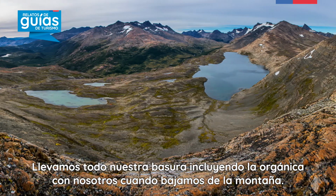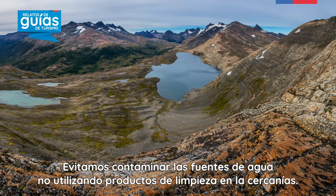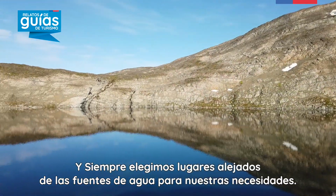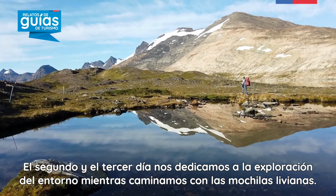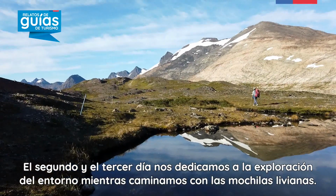It is very important to follow Leave No Trace principles while camping in the wild. We carefully pack all our trash, including the organic waste, to take it with us on the way down. We avoid contaminating water sources, not using cleaning products nearby, and we always choose places far from the water sources for our hygienic needs. The second and the third days of our expedition are entirely dedicated to exploring our surroundings while we enjoy hiking with lighter backpacks.